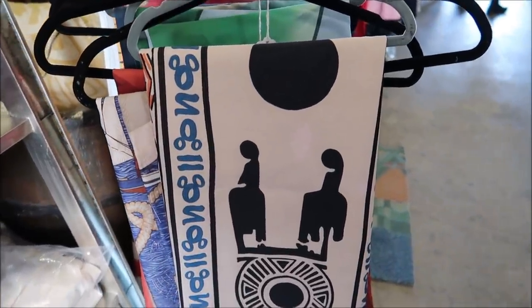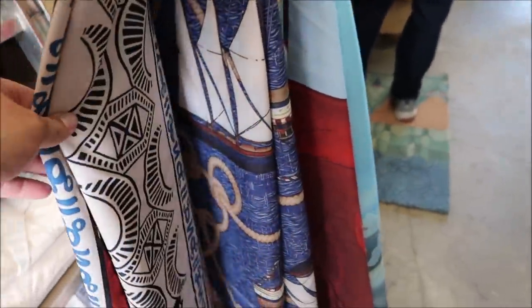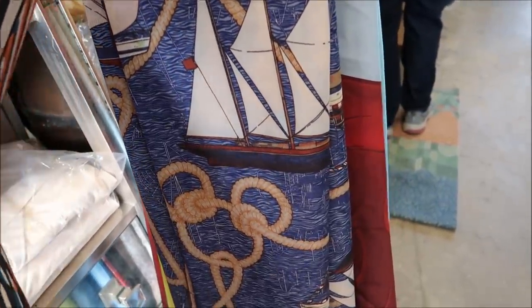This Animal Kingdom Lodge shower curtain has gotta be one of my favorites because of all the hidden Mickeys on there. You see them all? And plus, I just like it. It stands out. Ooh, the Yacht Club actually has hidden Mickeys on it as well. I didn't know that. That is really, really cool.